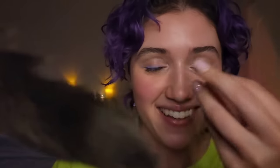Camera. Oh my gosh. How did he turn on the flash? I don't even know how to do that. Now I have the little light things in my eye.